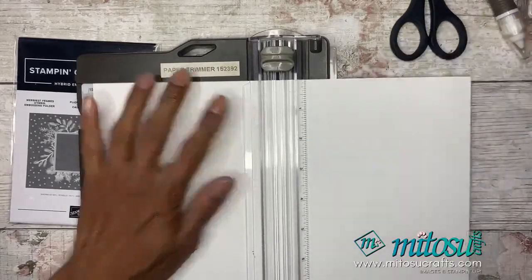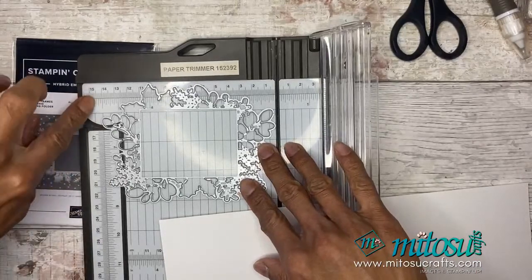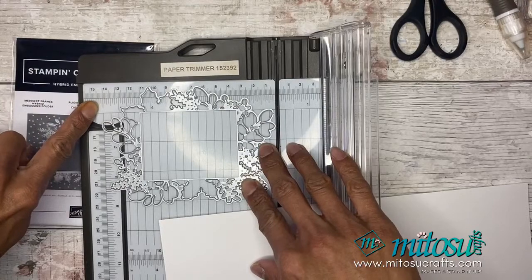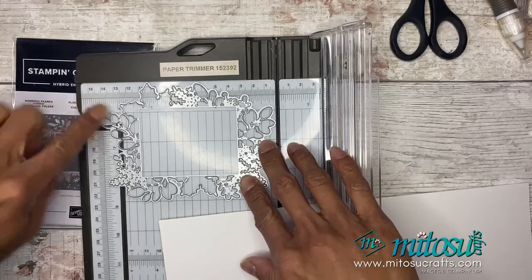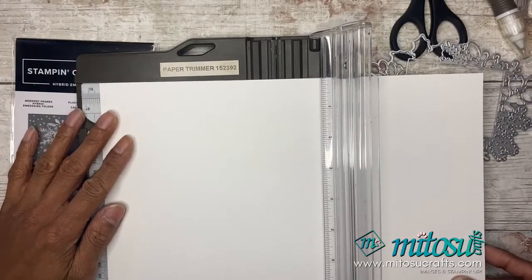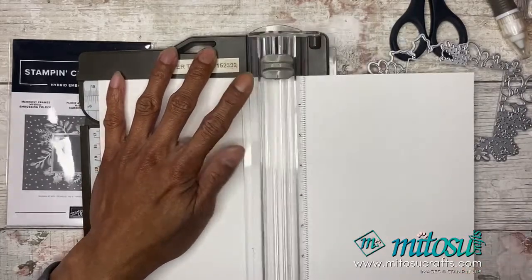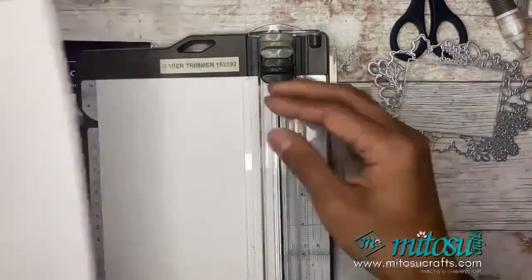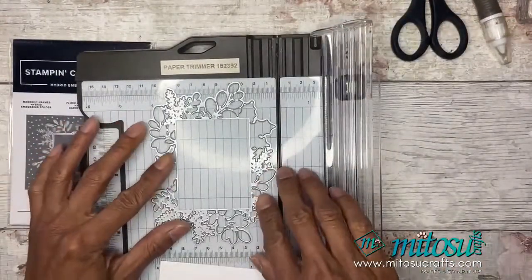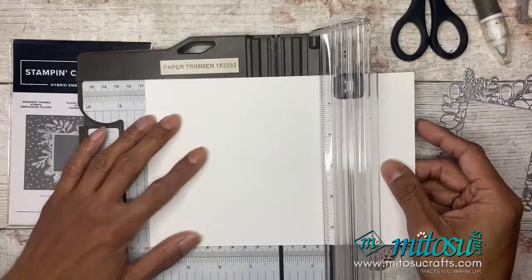If I want to be really stingy, I can measure this. So 14 by 6 would be enough, or even 5 5/8 of an inch, even less, 5.5 probably. So 14 centimeters, but I'm just going to go slightly over. And this is just basic white, and then I'm just going to do 10.5, 4 1/4, 1/8.